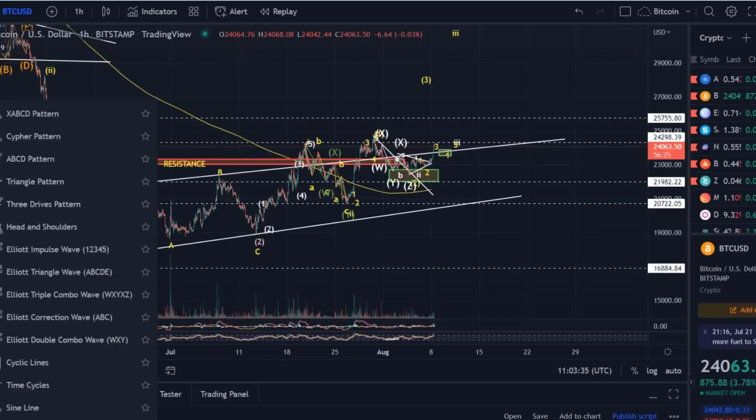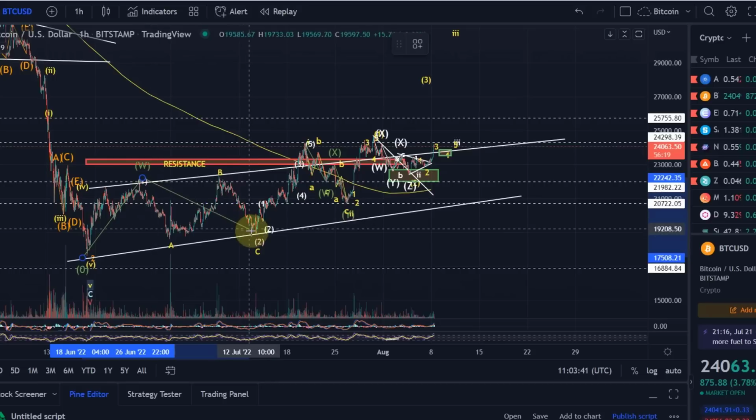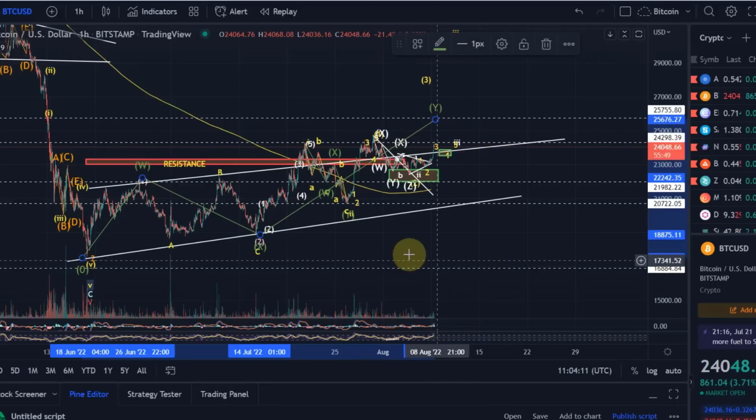The bearish scenario, just to show it, would assume that we've done a wave W, X, and we're now in the Y wave, a WXY pattern. There are a few ways of counting this, but just to show you one scenario. Here a key level is the $25,755 level. If we get above that level, it will make the bearish scenario much less likely. The bearish scenario would imply that either we have already seen the high of the wave Y, or we are going to see it here at 25.7K. We will then reverse down and make a lower low below 17.6K.